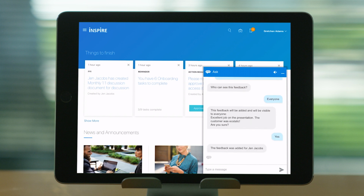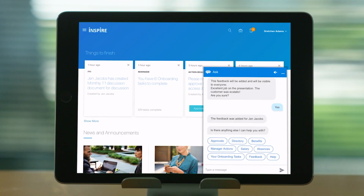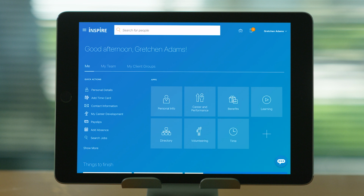This is allowing Gretchen to use her digital assistant to, again, use some of the modern tool sets that she's used to using in her everyday life and then transfer those over to her work life. Again, a couple quick taps. Gretchen is able to take care of not only her HR leader responsibilities, but also her people management responsibilities. Quickly, effectively, and then get back to her day.